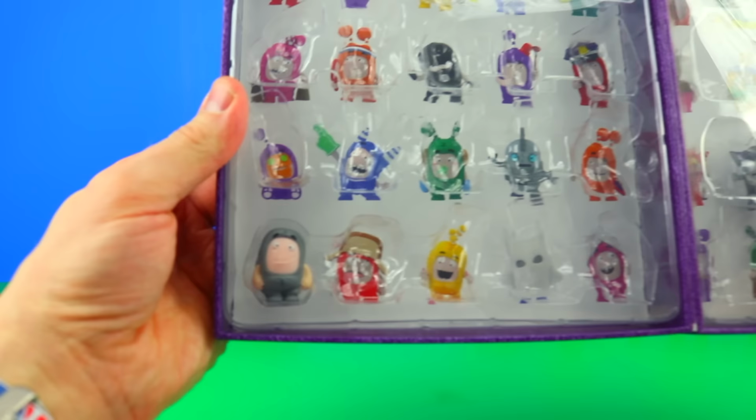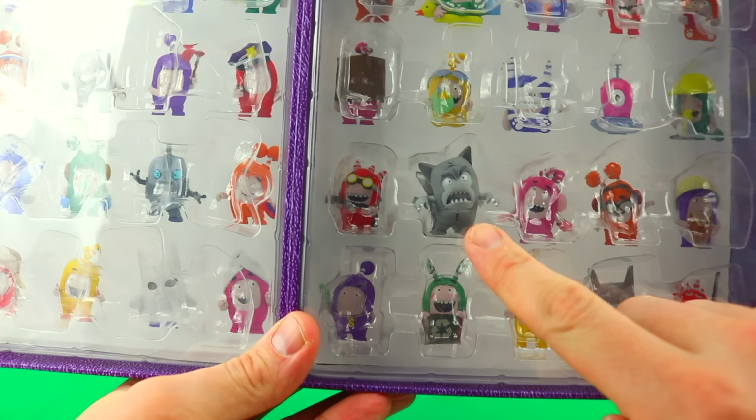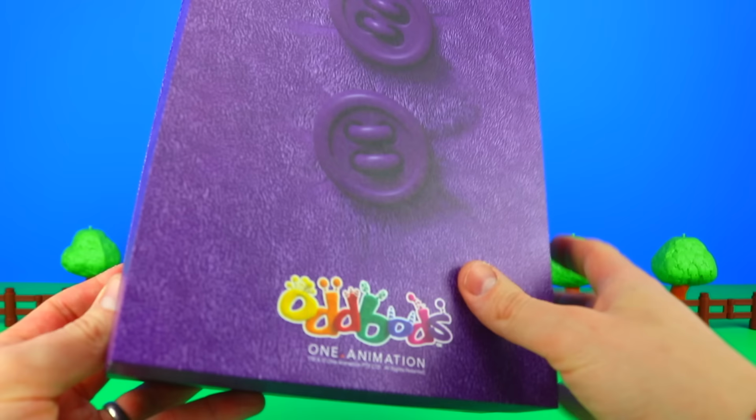Right, so down here I've got one of those random grey Oddbods you always see in the show. Oh, and up here I have Jeff's suit of armour. Fantastic, I really wanted that one. And we've also got, yes, we've got the werewolf. Whoa, careful, I'm going to need that finger. Right, so that's 3 down, 47 to go. So let's start opening some blind bags.